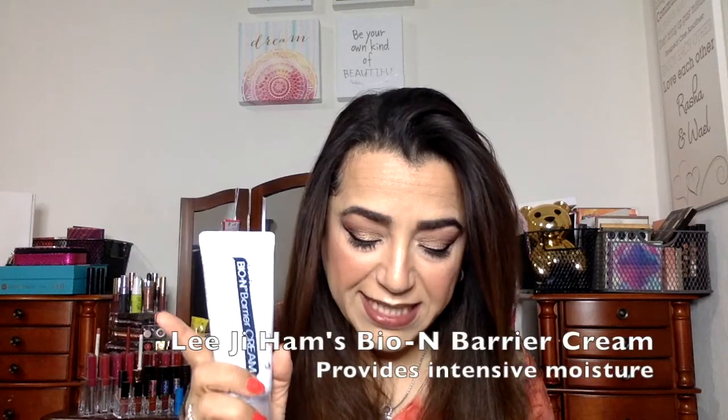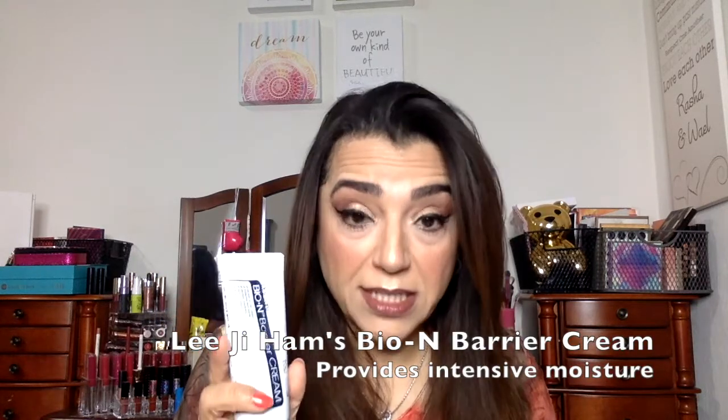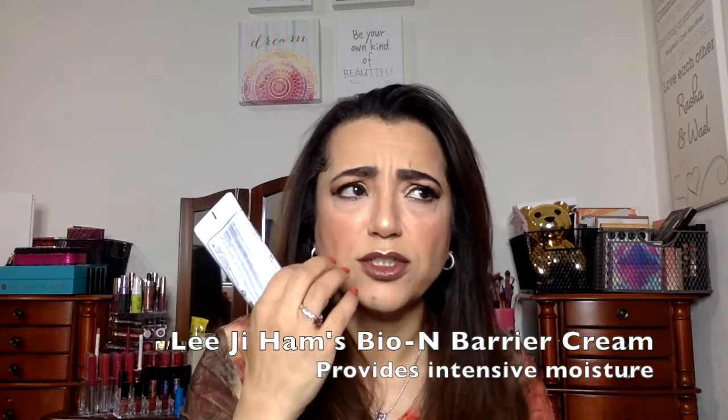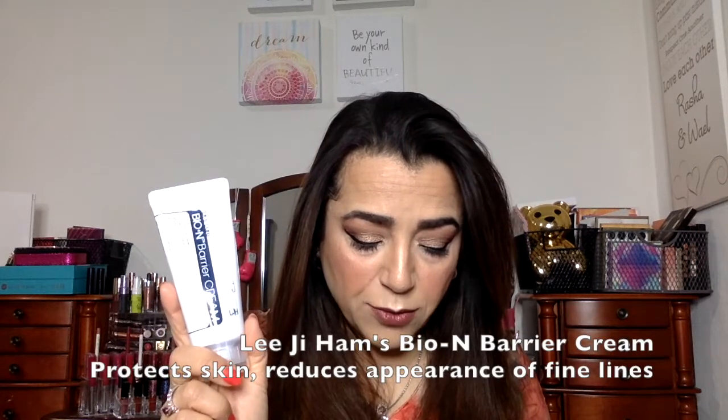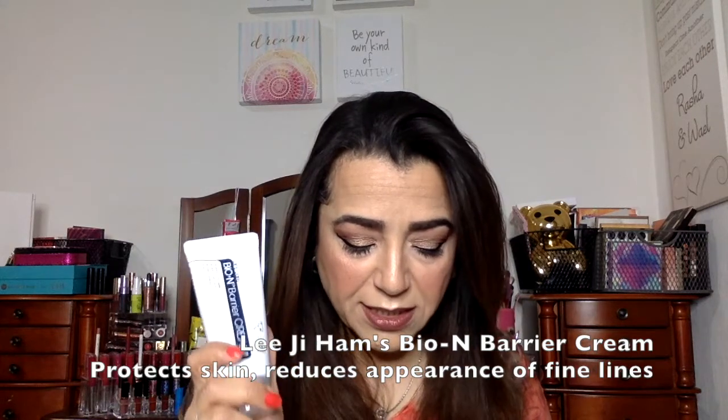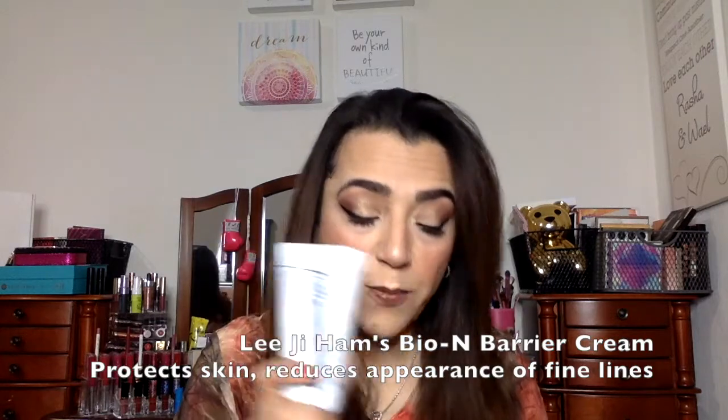But let's talk more about the barrier cream. It's recommended as the second step, like I said, after toner. The barrier cream provides intensive moisture to the skin. Boy, is that true. I feel like my skin is so nice and soft, and you can feel the moisture on your skin after this. It did say it assists in reducing the appearance of fine lines and wrinkles, and I did see that too. It strengthens and protects the skin barrier while providing deep moisture. So I definitely saw a reduction in the fine lines.